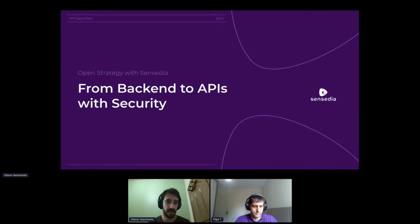What we're going to present today is from the backend to the API, so end-to-end guaranteeing security, so open strategies with Sensedia.